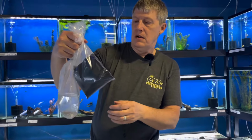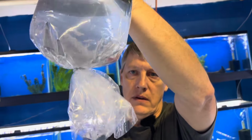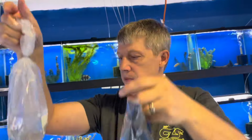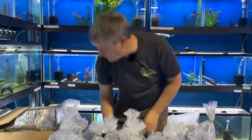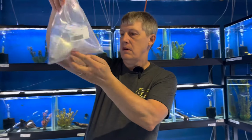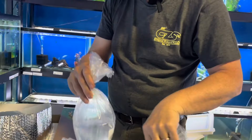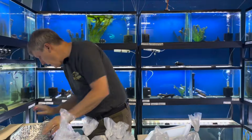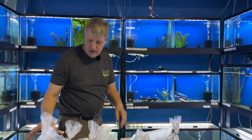Let's see, got a couple Anthias on this order. And Anthias did not make the trip. Boy, this whole box was just a bummer. I hate bummer boxes. It happens sometimes, but I don't like it. Actually, those guys all look good. These are all green chromides that did make it out of the bottom of the box. And that's that bummer of a box.